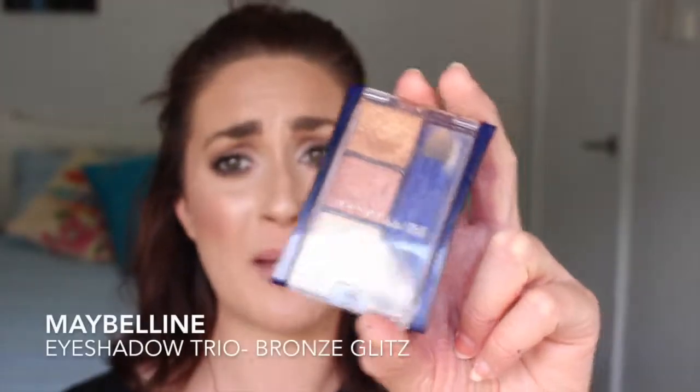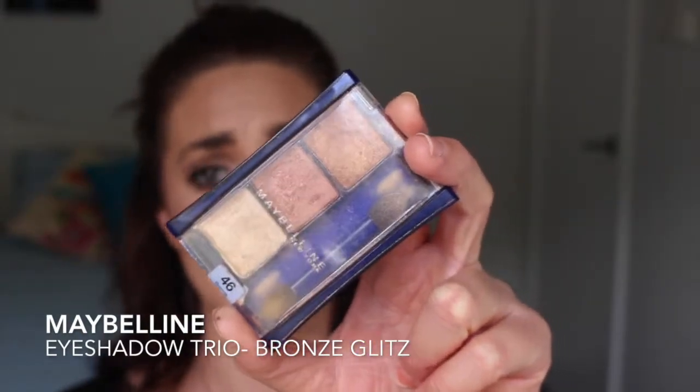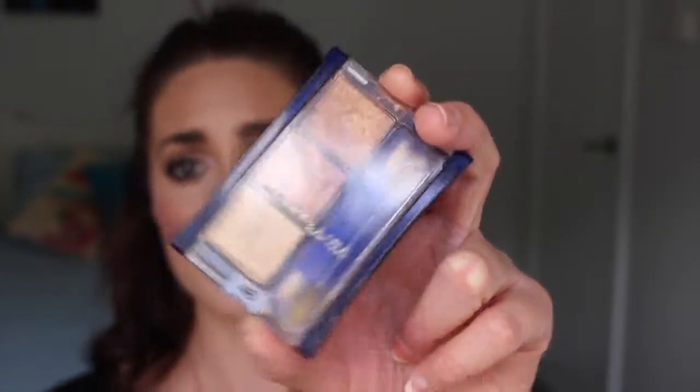Now this one is also by Maybelline and it's a few years old. I don't know if they still make this one, but it's just more of a bronzy, shimmery sort of colours and they are gorgeous. You can now get, I believe, a quite large Maybelline palette. It's called the Nudes, and I think they have some goldy sort of colours in there too. So you could always keep an eye out for that. I've seen that in Priceline and at the supermarket and things. You could give that a go.